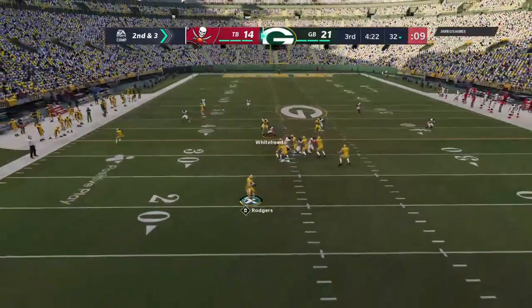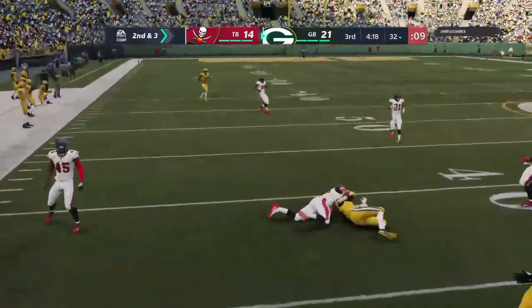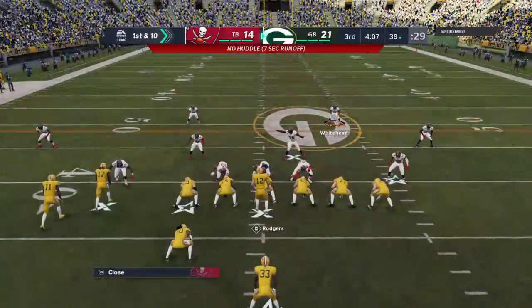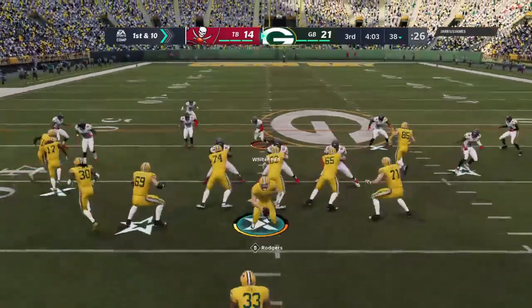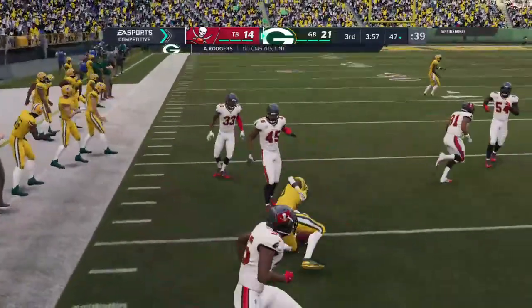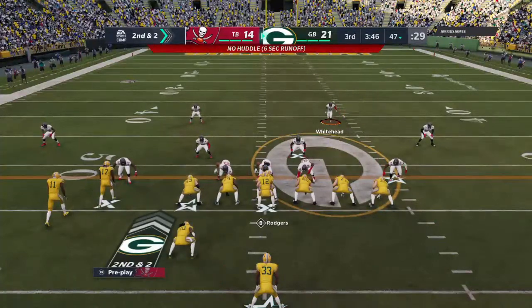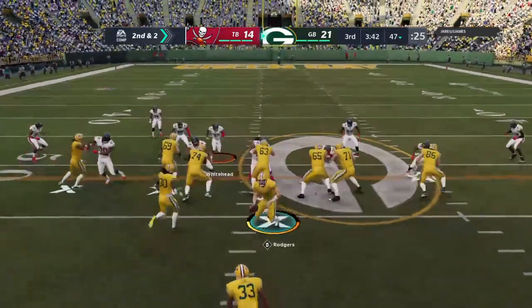Throwing on 2nd and 3. Rodgers. He'll get this off to Jamal Williams. And he'll be brought down shy of the 40 at the 38-yard line. 7 yards there and a first down. To throw, it's Rodgers. Caught left side, Williams. Rodgers pass. It'll be a gain of 8 yards, and it'll be a second down. Brings up 2nd and 2 at the 47-yard line.